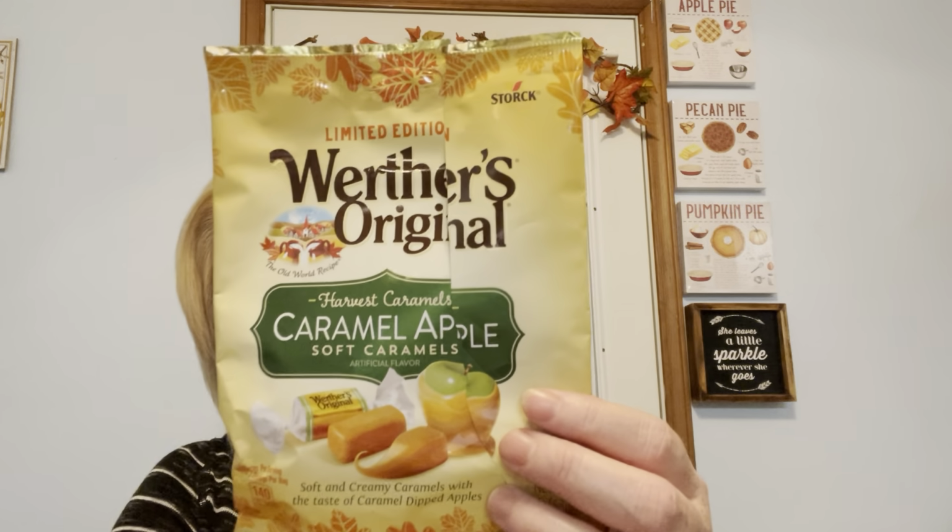My favorite is the caramel apple soft ones, and I wish I had another one. I'd eat it right now, but I don't. And I purposely pulled out 1 piece just for that fact. I didn't eat half of them. I ate half of most of them and only ate the whole one of the caramel apple. So the other ones I just ate half of it. So good for me. All right.